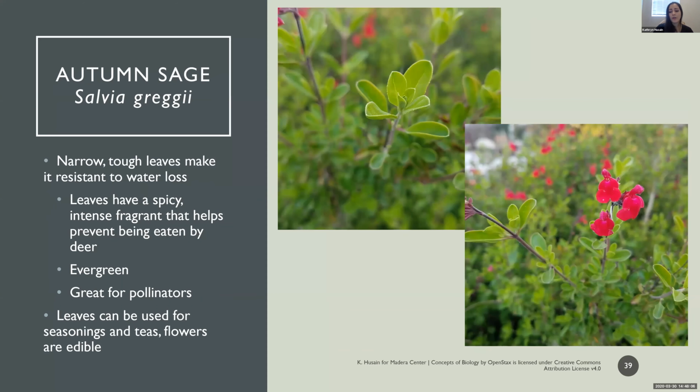This one is called Autumn Sage. I did take these pictures. It has these really narrow leaves that are super tough, which makes it resistant to water loss. And they're also kind of spicy. They have a spicy fragrance to them. If you ever see them in person, you can rub the leaves and smell them. That stops deer from eating them. So they're really resistant to prey species, to herbivores.